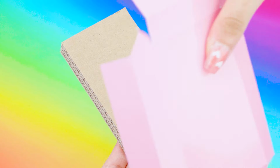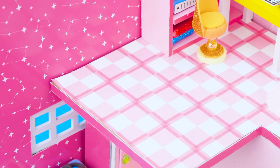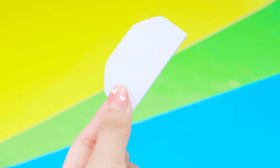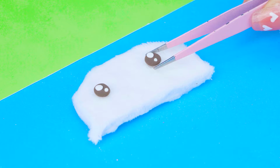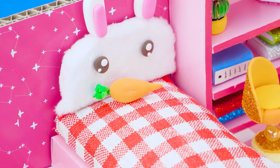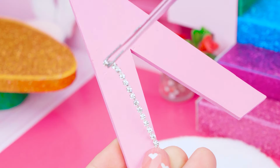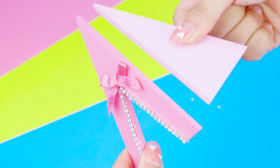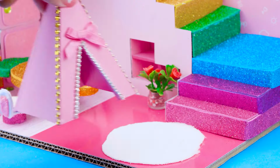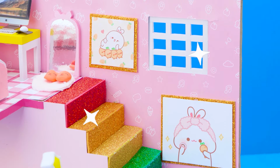Making, which is always necessary for rest and relaxation, by using cardboard, the bed. Using a lot of cotton and white fabric to make cute bunny head bed. I will make a pink tent to play with our friends. The My Bunny House is completed!